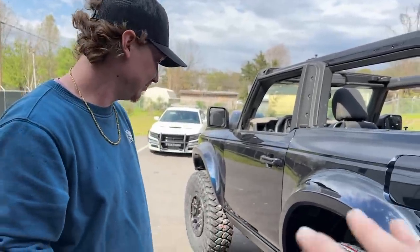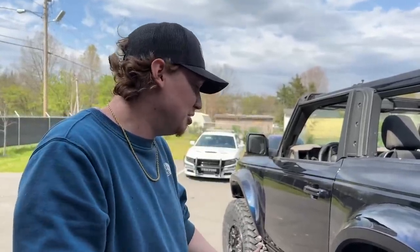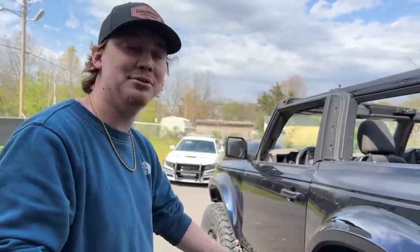Yeah, we're going to go with something with a little bit more style. These are definitely more for doing things. They look good, but aftermarket wheels always look better. Maybe not black. Maybe do a gunmetal or something.